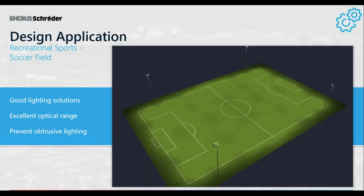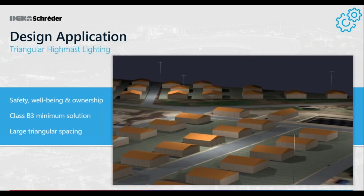And then moving on to our triangular high mast spacing, which is something that is quite unique to South Africa, and I think also in India in some areas. This is a type of high mast lighting arrangement that generally provides lighting to rural residential developments, which are also known as informal settlements.